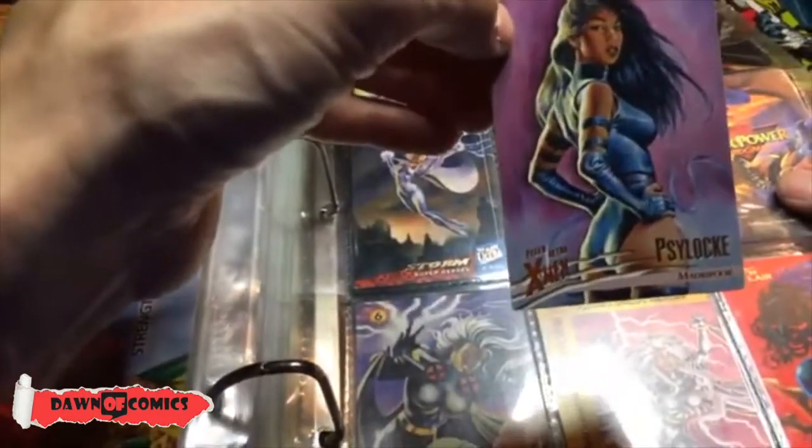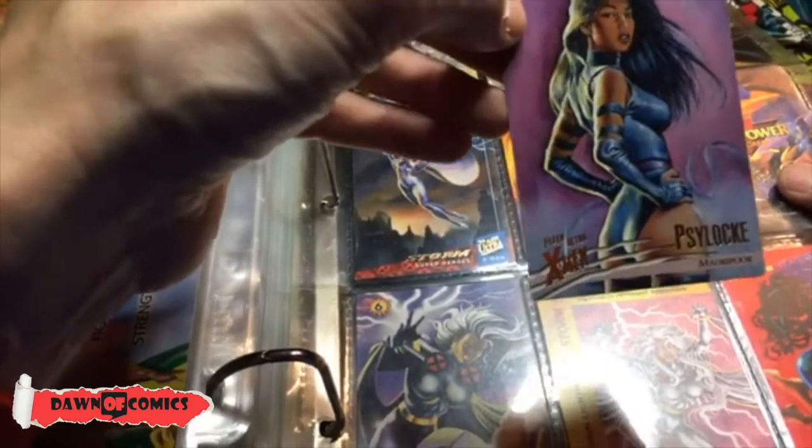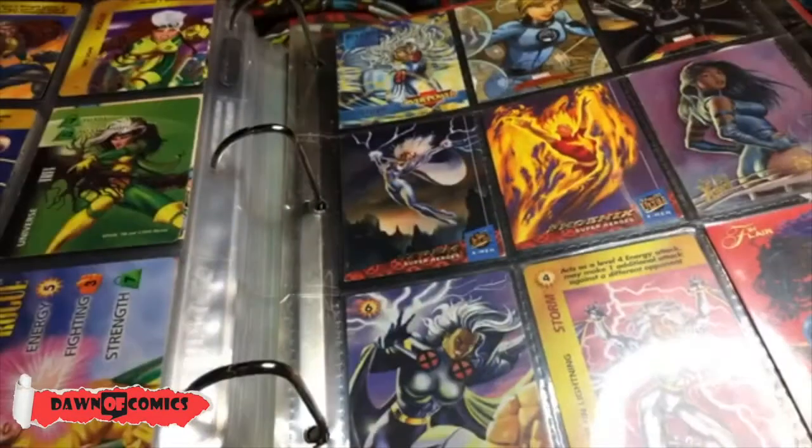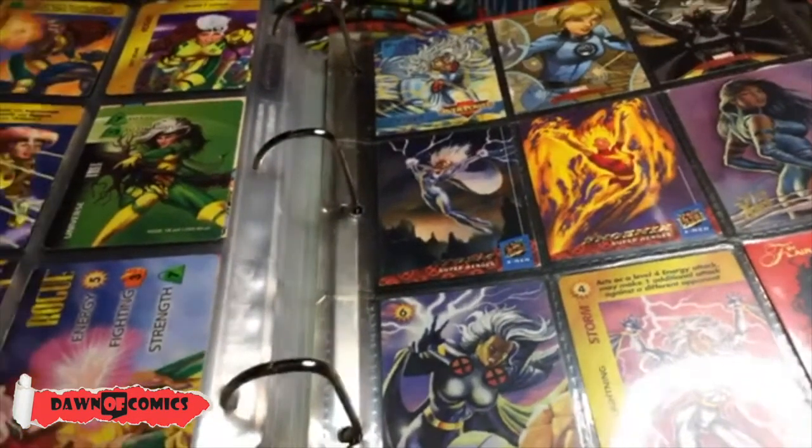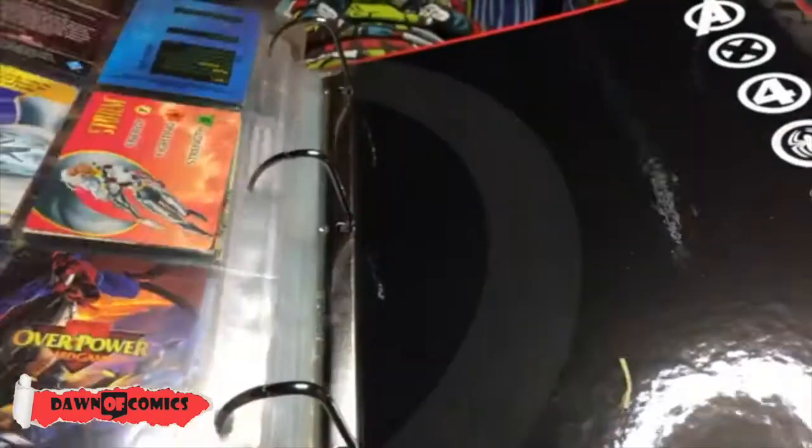Zatanna is She-Hulk's big enemy. Girlfriend of Absorbing Man. Oh. Spine damage. Spine damage to which one? Oh. Which one has spine damage? So that's the end of that one.